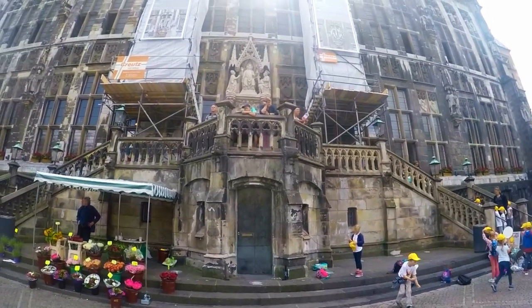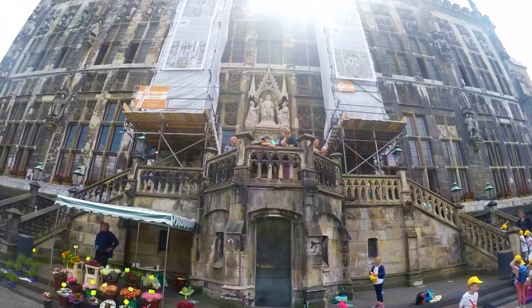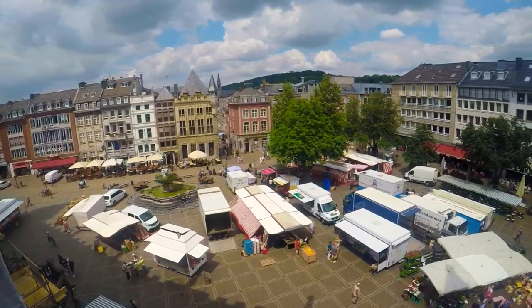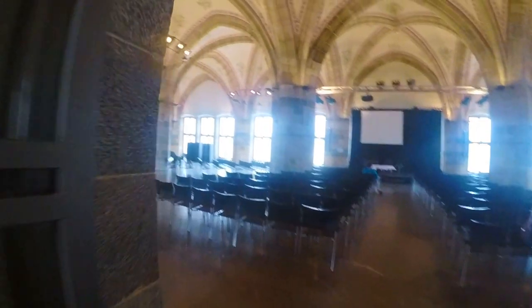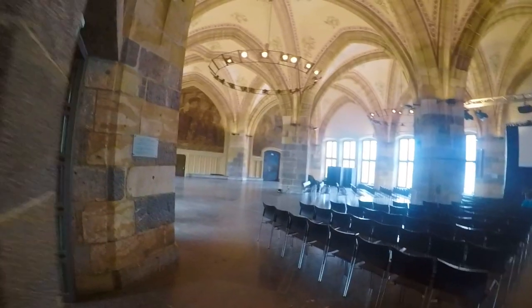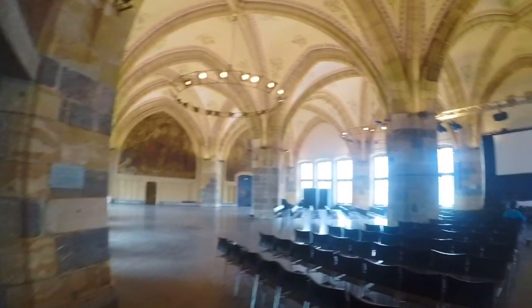Following the plans of the city architect Friedrich Arch, a staircase was built on the south side as a prestigious entrance to the upper floor. Arch also restored the Gothic window structure on the side facing the marketplace. The Coronation Hall was also restored and a new entrance was constructed.